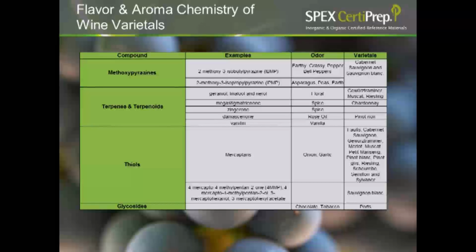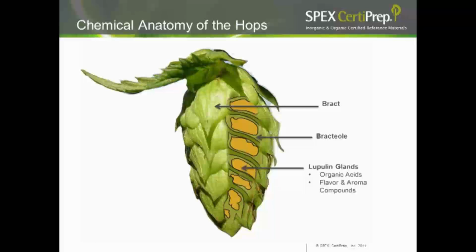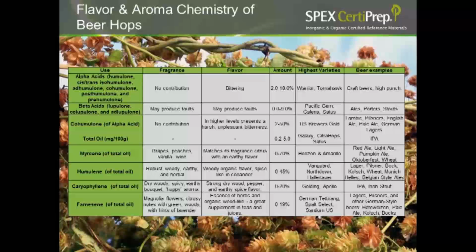If we look at a hops, it's kind of simple compared to that wine grape. You have the female flower bud, which is called the bract, and inside you have small lupulin glands, and in these glands are the organic acids and the flavor and aroma compounds. Now, if you look at the chemistry of these aroma compounds for beer hops, most of it is organic acids like alpha acids and beta acids, and then you have all the terpenes and terpenoids. These are all of the oils and flavor and aroma products that are found in the hops.